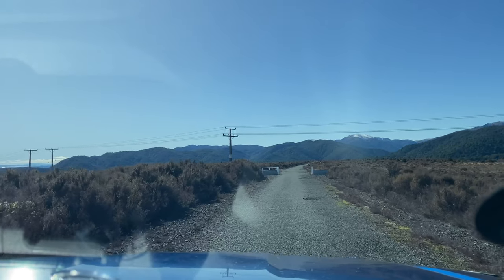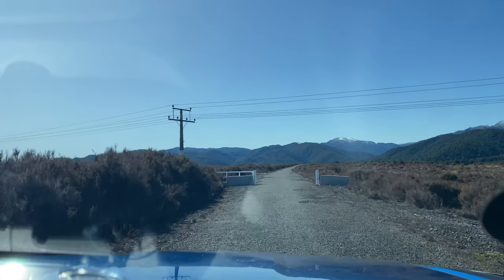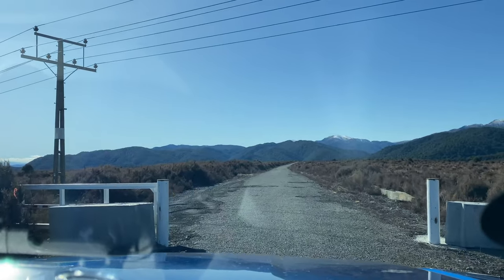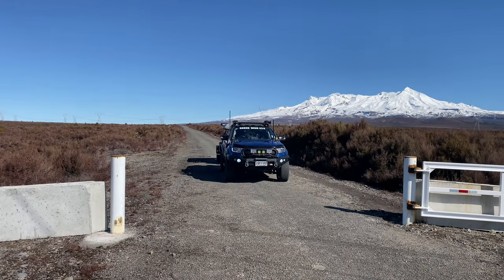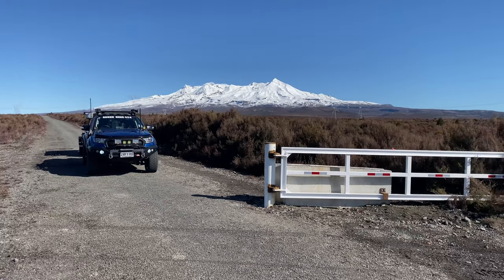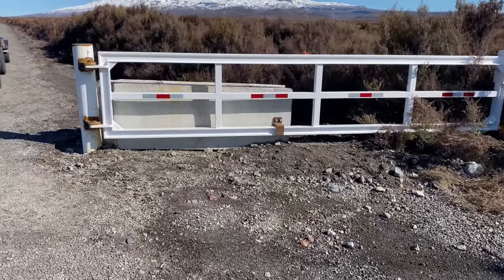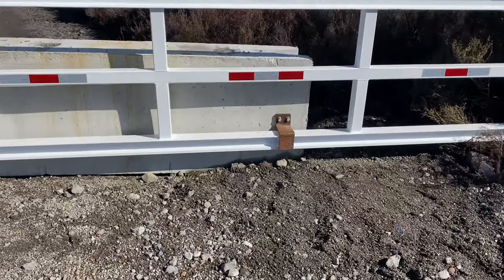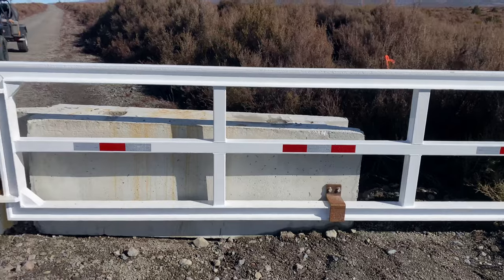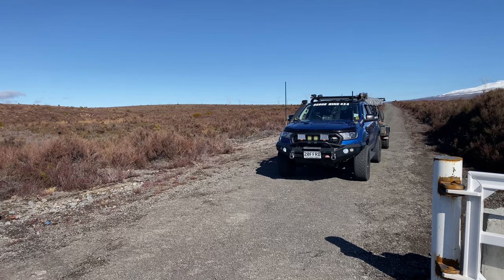So this is where the new gate is at Waipakihi, but the gate is open. Okay, so we're down at Waipakihi Road, and this is the position of the new gate, but the gate is open, and also the gate has been bolted open, which makes it interesting. So hopefully this just means we're looking at seasonal closures. At the moment, we're free to go in. No signs, no nothing. So let's head on down to the river.